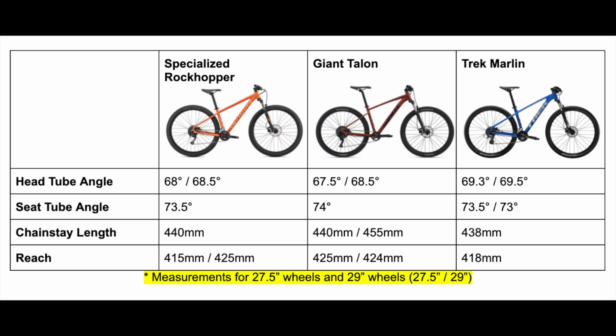Basically, the Giant Talon frame has the most modern geometry that is closest to a trail bike, so it will be better at descending than the other bikes based on the geometry alone. And on the opposite side, the Trek Marlin has geometry numbers closest to a cross-country mountain bike, so it will be better for pedaling efficiency and speed.